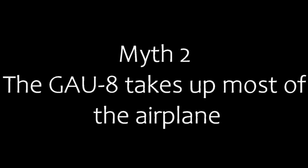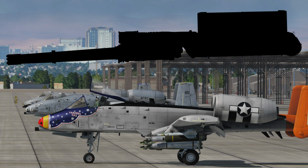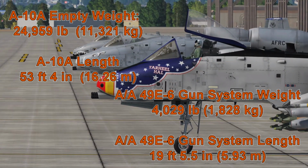Okay, myth 2. That is that the GAU-8 takes up most of the airplane. Now this one I don't hear very often, and the gun is a very big gun, but the A-10 is no slouch either. Not that it's a gigantic airplane, but for what it does, it's decent sized, and compared to the gun, it's decent sized. So the back of the gun system, which includes the ammo drum, it actually ends, the back of it is in front of the leading edge of the wing just a little bit. So there's plenty of room in that airplane for other munitions, for avionics, for controls, for fuel, for things like that.